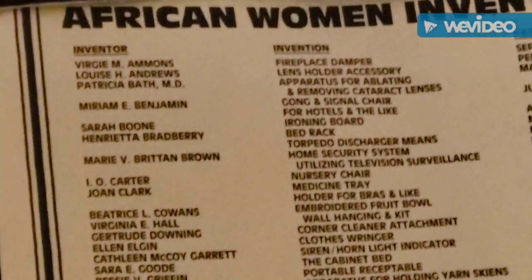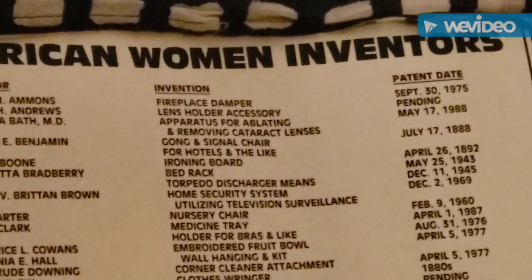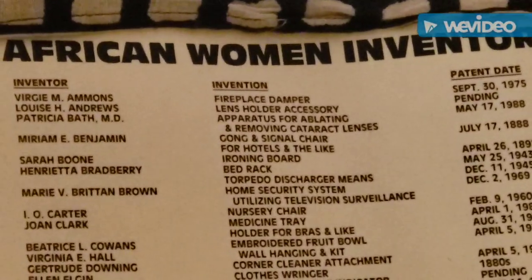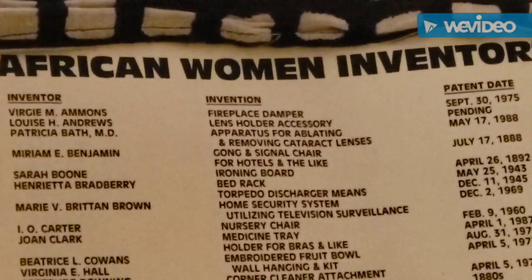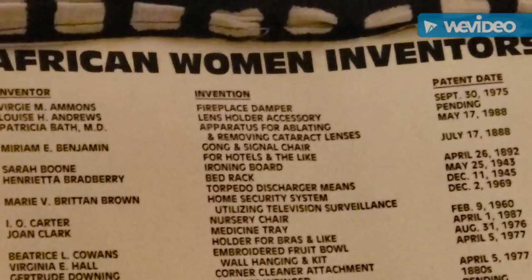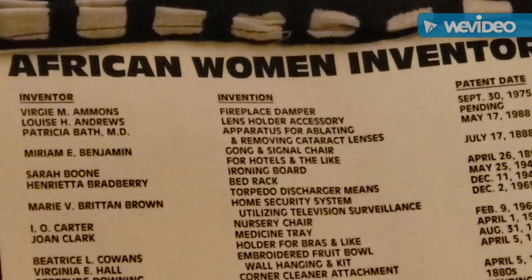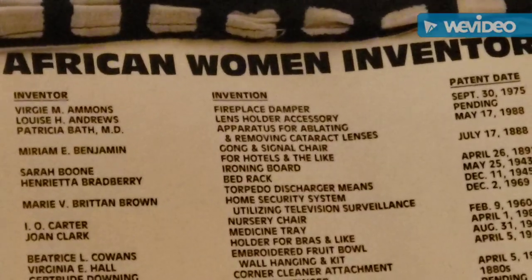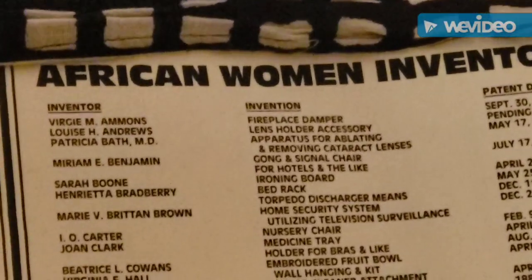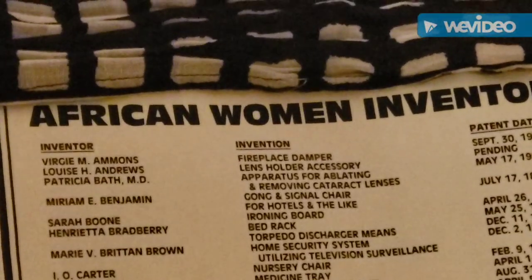Now, this first one is Miss Virgie Ammons. She invented the fireplace damper, September 30th in 1975, okay? Louise Andrews invented lens holder accessories. That patent for her is pending. Okay, the first one I read, the date was the date that she received her patent. So that second one, Miss Louise Andrews, had not yet received her patent by the time that this particular information was printed.